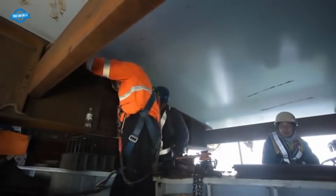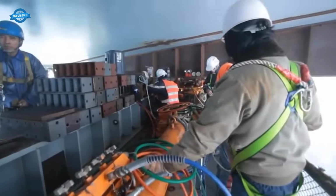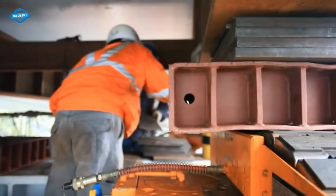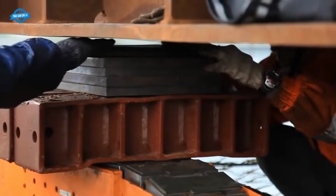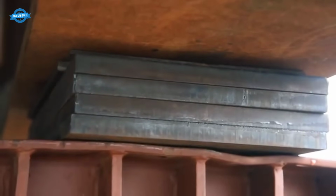These intricate demands led to a bridge deck width of up to 20.2 meters, a variable cross-section ranging from 4 to 9.2 meters, and a massive steel box girder weighing around 8,700 tons.